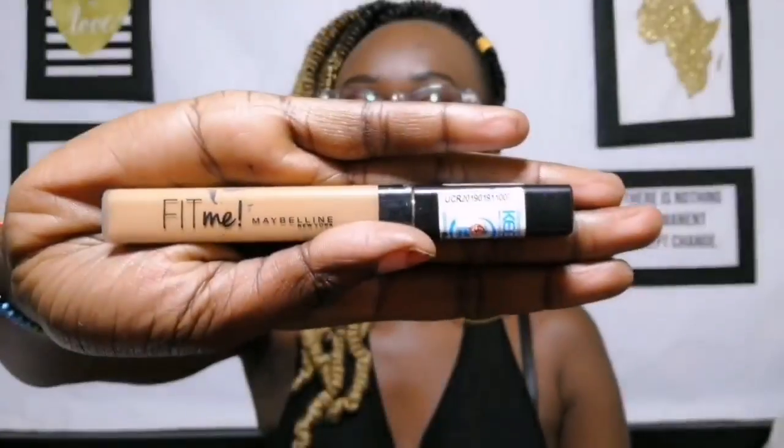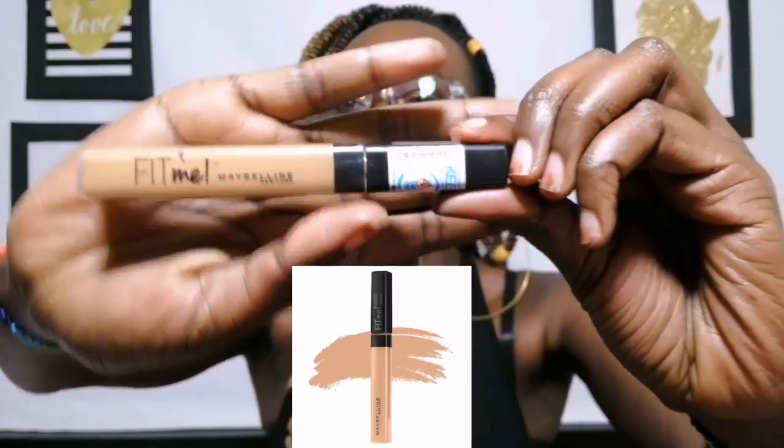Other stuff that I've opened is this. This is a Maybelline Fit Me concealer. I scanned this and it actually brought me the products online, so we've not been scammed. Also the person that was selling it was from the original shop. So be safe.